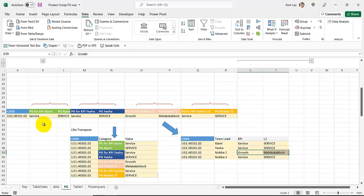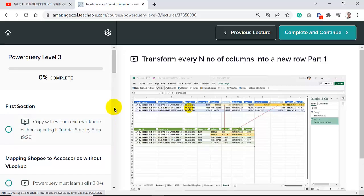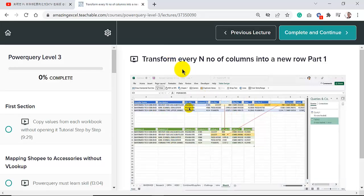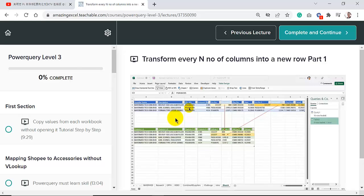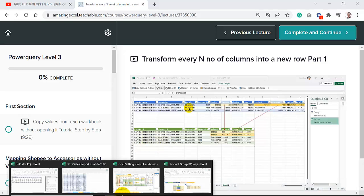Then I recalled that a few months ago I did a solution for another student, and I referred back to my Power Query Level 3 tool, and I have something very similar. These are four columns into one row, every n columns into a new row. So I studied these, and again I want to vomit blood. It's very tough. Okay. So then I come back here.